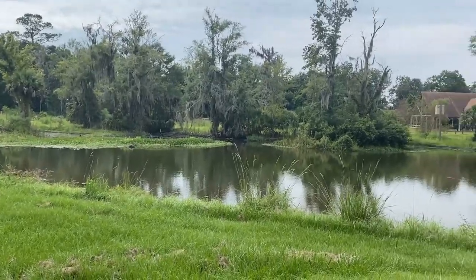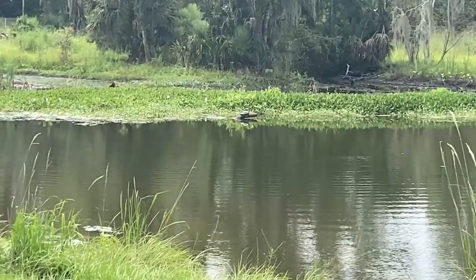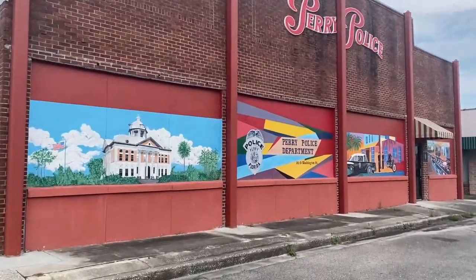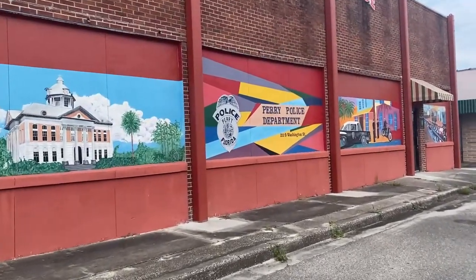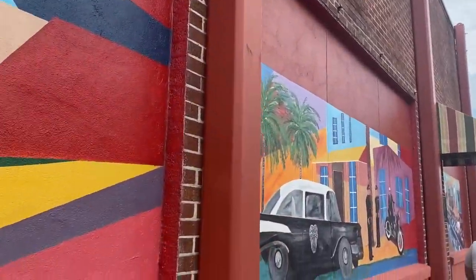I wish you could see it better, but over here there were two turtles sitting on a little log, and one jumped in when we came over, but one stayed up there. This is our little police station. Isn't it so cute? It looks so old. I love how it looks outside.